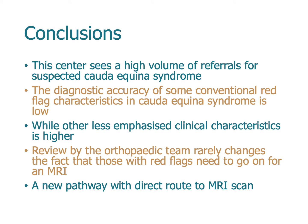This study demonstrates that our centre sees a high volume of referrals for suspected Cauda equina syndrome, and that the diagnostic accuracy of some conventional red flags, for example bladder or bowel disturbance or PR abnormality, is low, while other clinical characteristics such as lower limb sensory or motor deficits is much higher.